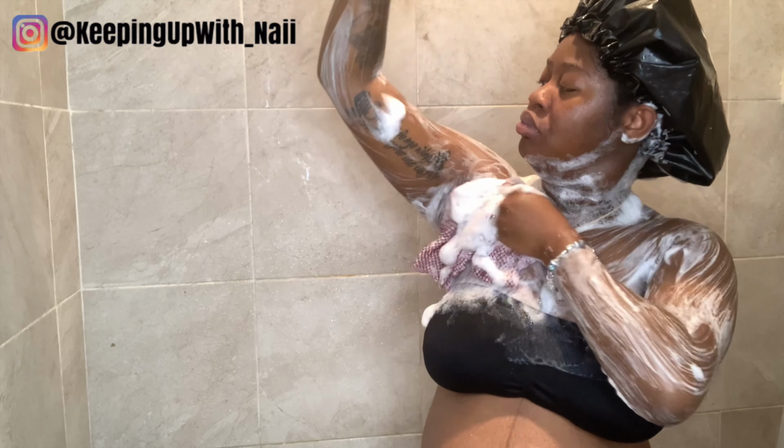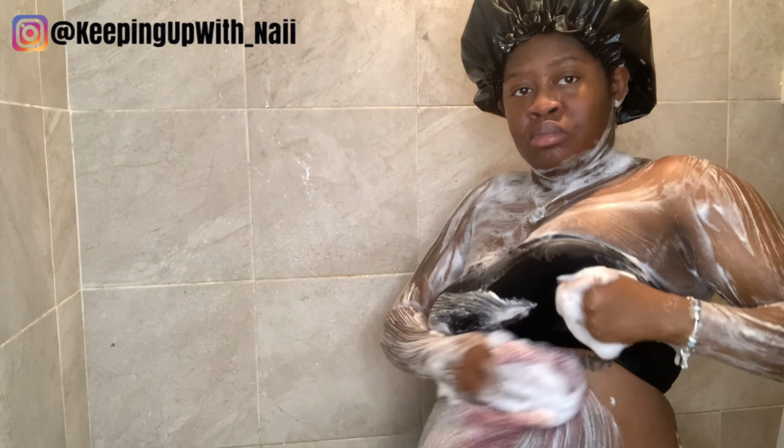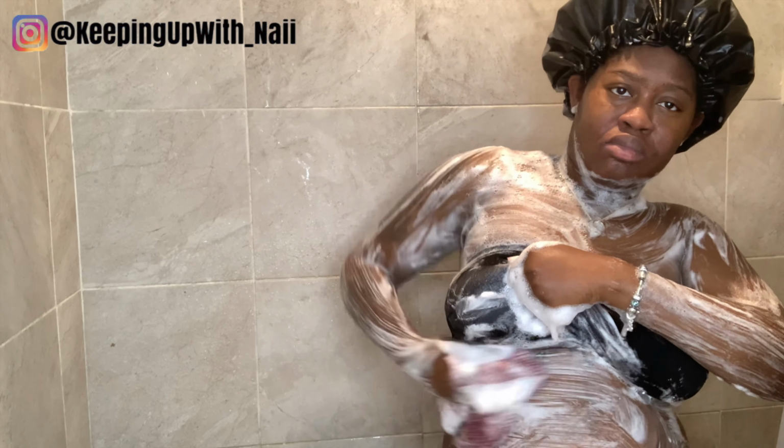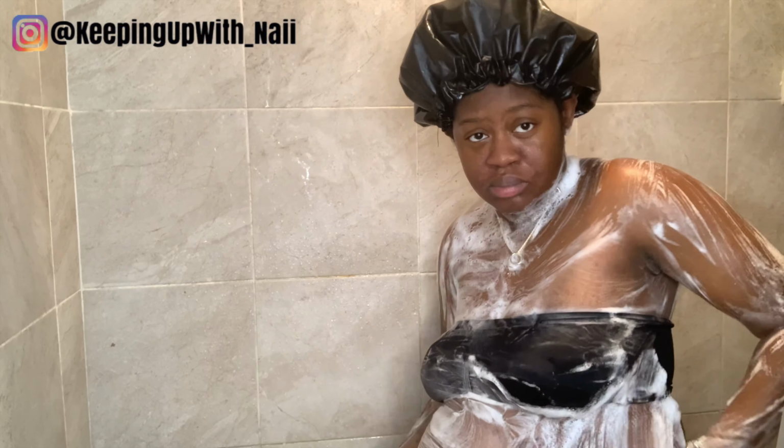Like I said, this body wash was cleansing and moisturizing at the same time. I really did like it. I do want to try out the bar soap for this, so when I run out of this body wash, I will be getting the bar soap.